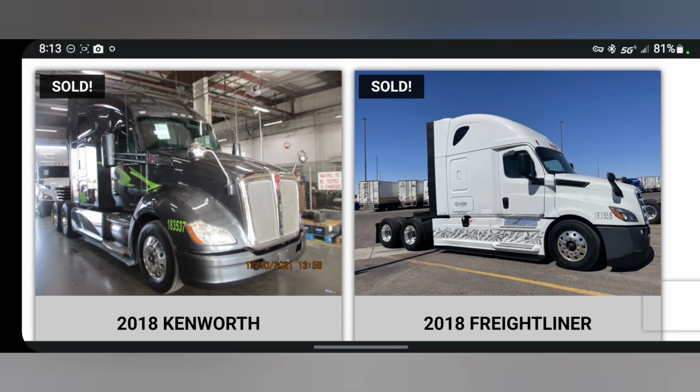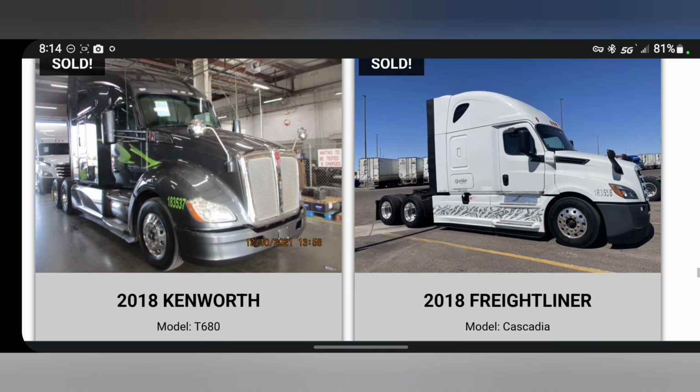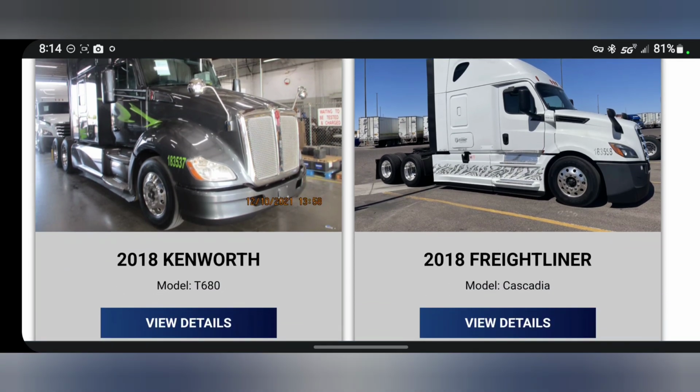One thing I want to mention while we're on this page, Swift allows a lot of customization. You see those decal kits on both trucks. That's something they can do for you. It is an additional cost, but it's not ridiculous. And oftentimes they can do that and have it ready for you before you even pick the truck up. Or you can stop by. I think they have 3 terminals that do it. You can stop by and have that done if that's something you're interested in.